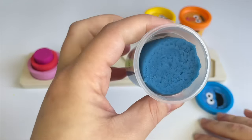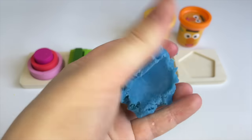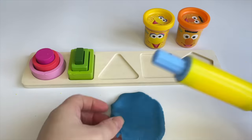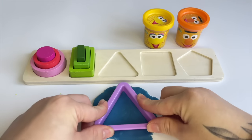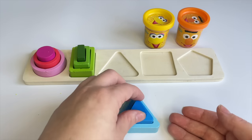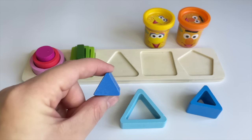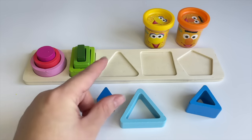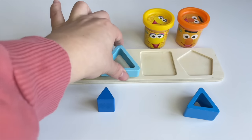Now we're gonna do the blue color. Blue color. Let's make a triangle. Oh wow, a blue triangle. 1, 2, and 3. What is the smaller? This one? All right. But first, I need the bigger. Is this one? No. And this one? Yay, a blue triangle.